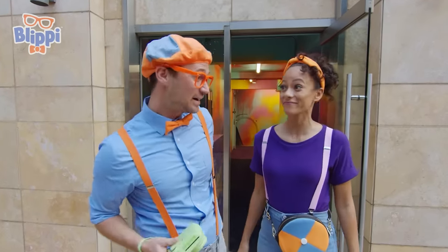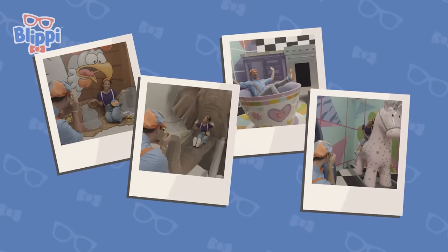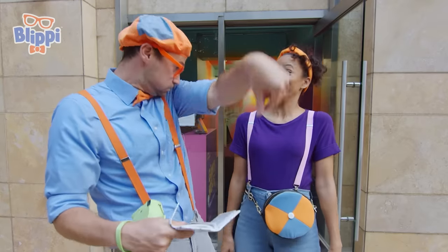Good thing I brought my camera. Yeah, now we have this cool photo album. We took so many pictures. What was your favorite part of today? Look, right there. I loved the elephant. Oh, yeah, that was so silly.